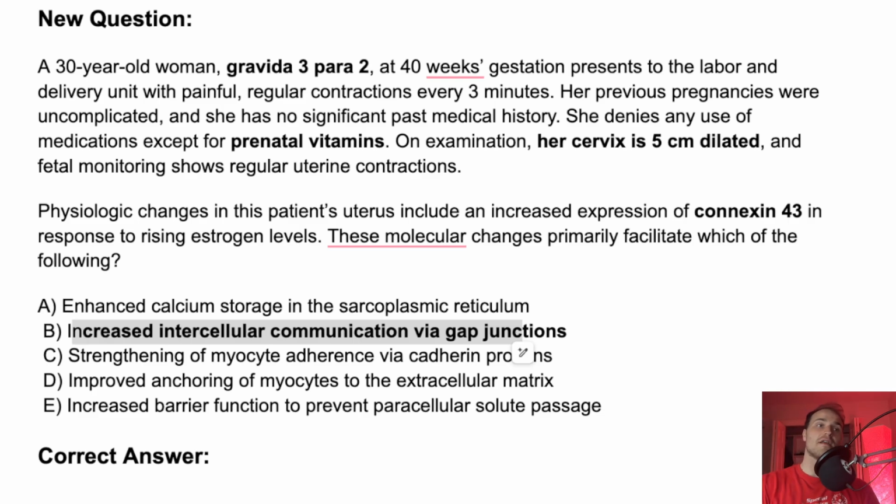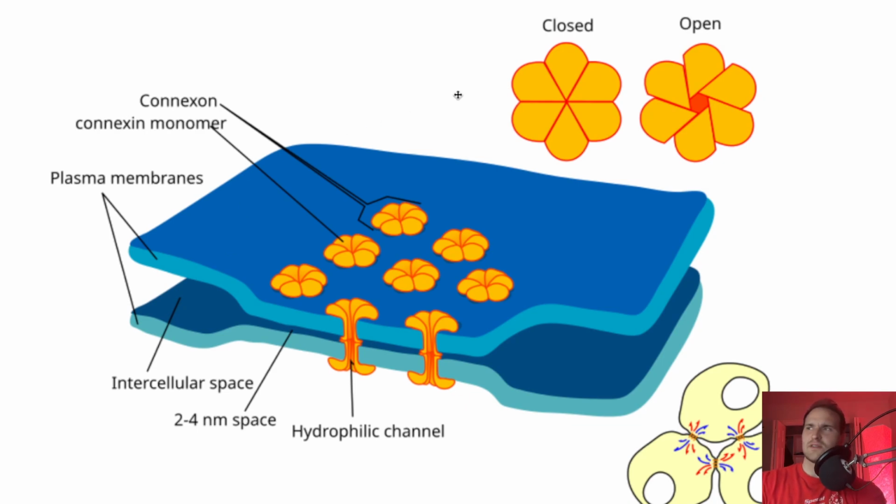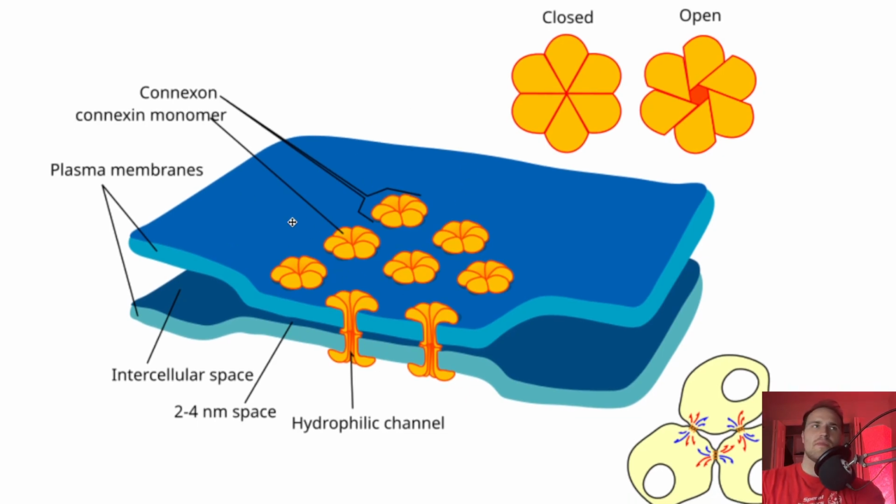And then also connexin 43, which is like a gap junction. This is going to allow the muscle cells to talk with each other. The gap junctions, what they do and why they matter: they're made of connexin 43, and that lets calcium and ions flow between the cells so they can contract together instead of randomly. So the result is the uterus will squeeze in one big powerful motion, and that pushes the baby out. So gap junctions basically are communication systems that allow the uterine muscle cells to work together.